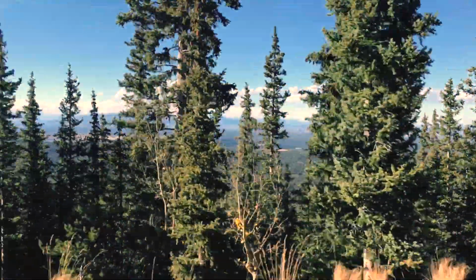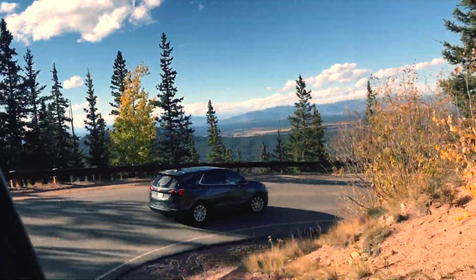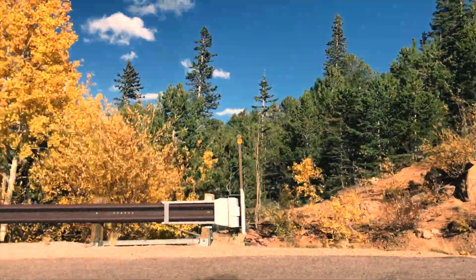Pikes Peak is made of granite, and some of the bristlecone pines on the slope are estimated to be over 2,000 years old.